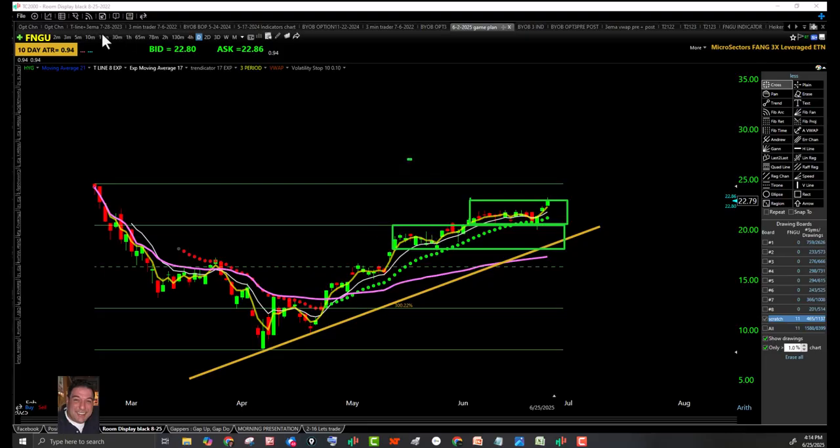Especially like it when you see a 10-minute downtrend running away from VWAP. In other words, you get that separation of price action in there.